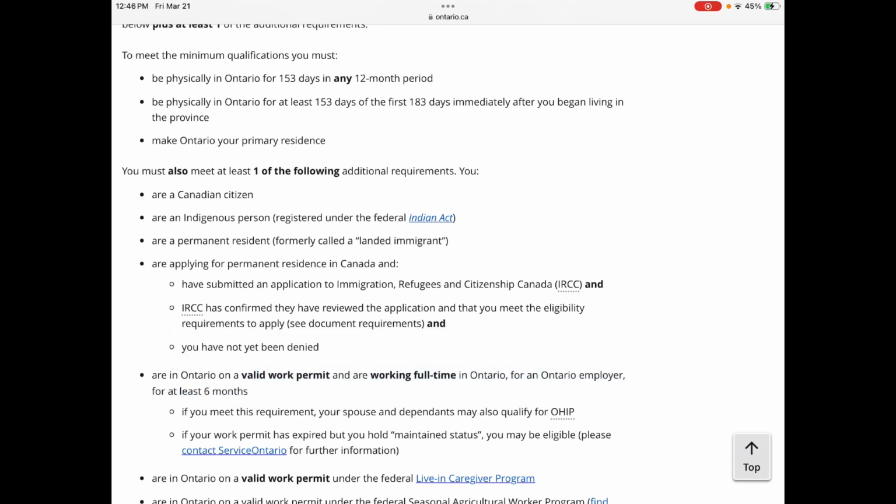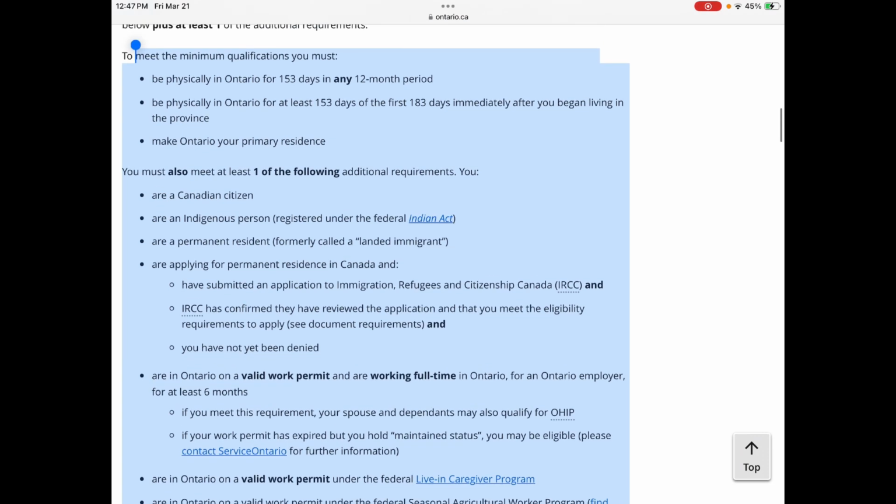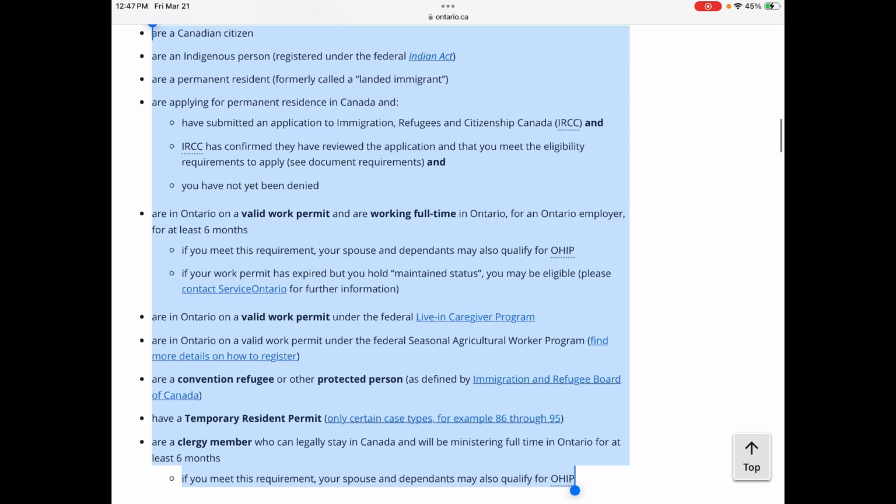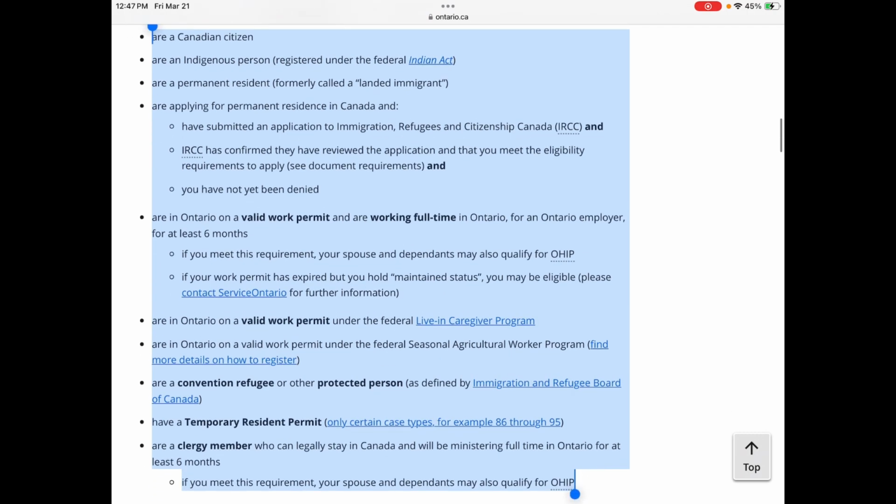So again, in order for you to be able to apply for health card, you gotta make sure you meet these qualifications. First thing, you gotta make sure that you have been physically in Ontario for at least 153 days. And second thing, you gotta make sure that you fall into one of these immigration categories. If you do not fall into any of these immigration categories, you cannot apply for Ontario health card.